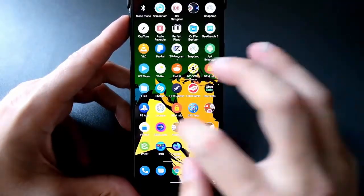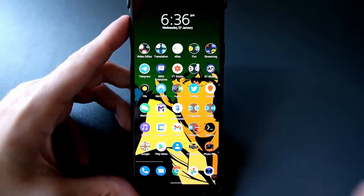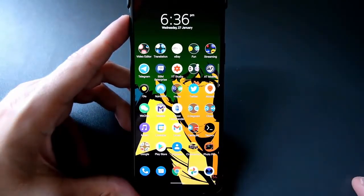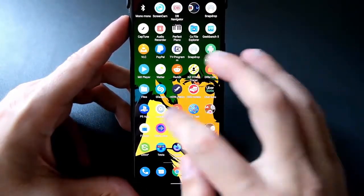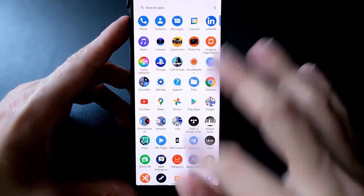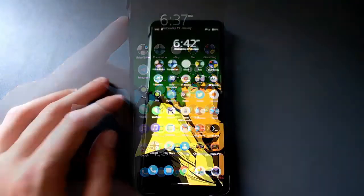Also, when I go here, you can see there's a slight difference in the animation. It's more fluid and it's more intuitive and works a lot better than in the older version, I can say directly. Looks more natural when I slide around my app screens and also slide up here. You can see the effect is subtle, but they changed it slightly. So new animation effects on Android 11.